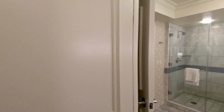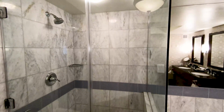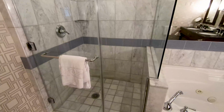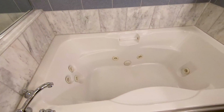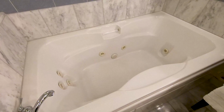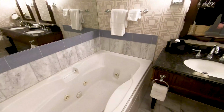Back to the bathroom. As you can see, they do have a stand-up shower, pretty much standard in most Las Vegas hotel rooms. Most will have stand-up showers like these these days. Over to the right is a little bit of an upgrade from the Delano. As you can see, they do have a jet Whirlpool Tub, which is extremely deep. I don't know if I can fit into it. Haven't quite tried that out just yet, but I might have to later on tonight.